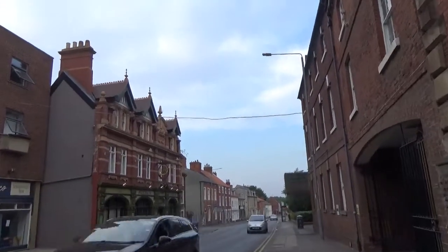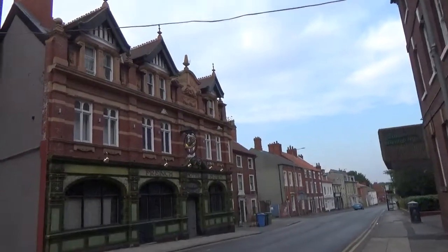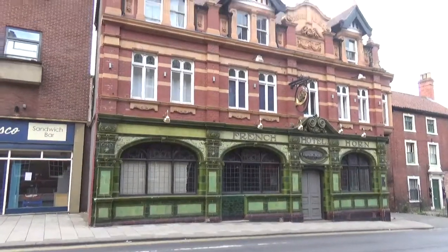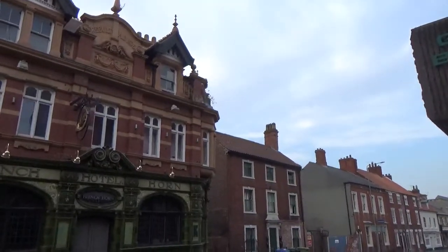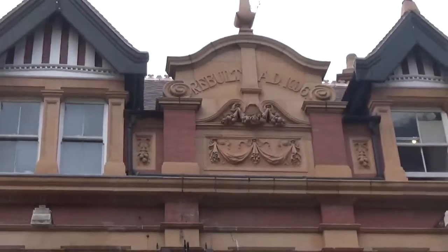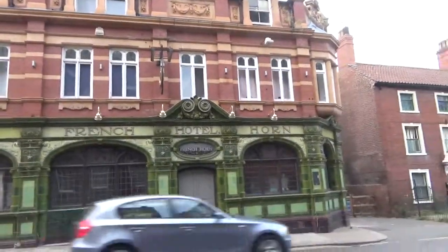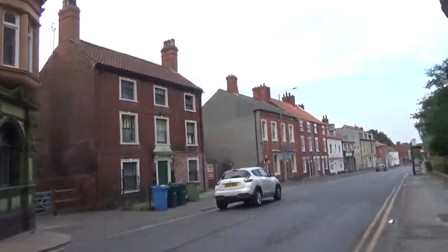What I'm coming down to show you is the French Horn Hotel, not been open for years. That's another public house gone. Beautiful architecture on it. Seems to be the style of pubs in Worksop, this. I'll go right up to there. So it's rebuilt in 1906, but this has been vacant for a long time now. If you've got any ideas to revive this place, please do something with it.